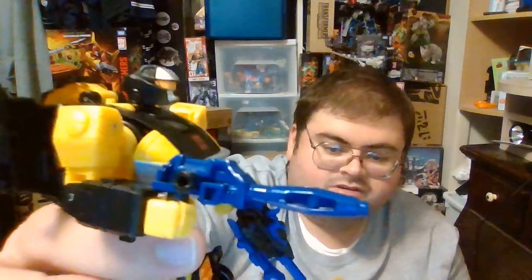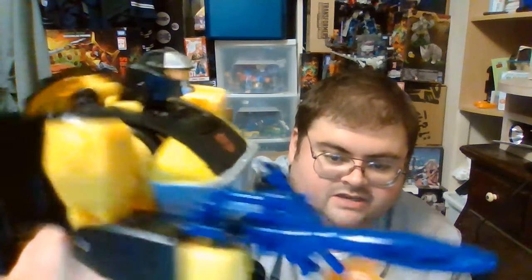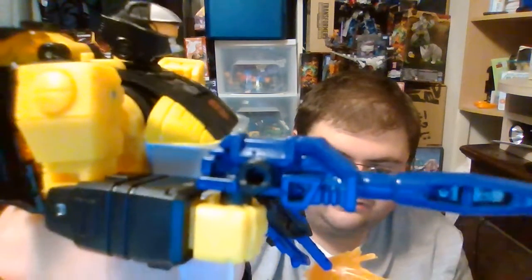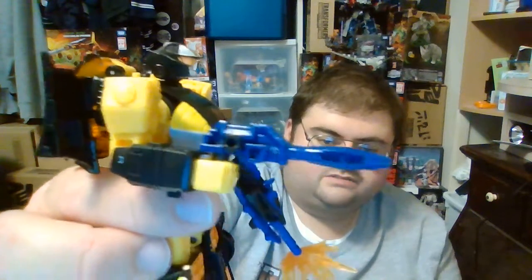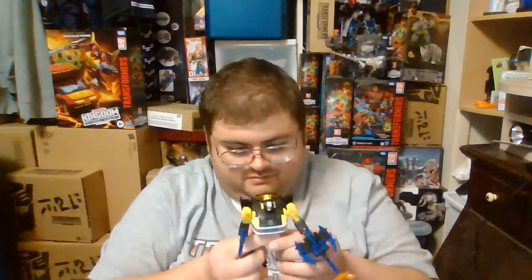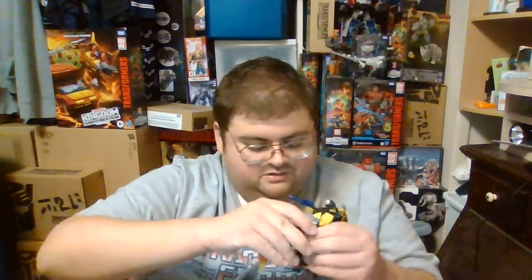It's really relieved to see that. Here's Jackpot's other weapon. It's the same laser gun that came with Jazz, and similar to how Jazz's weapon was cast in white plastic but painted almost entirely silver, Jackpot's laser gun is cast in black plastic but it's painted almost entirely purple.